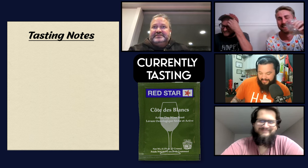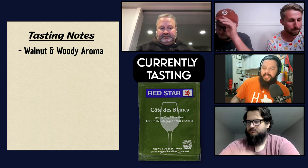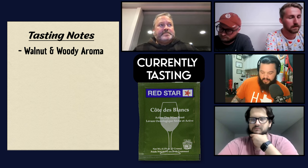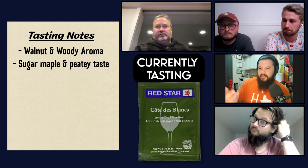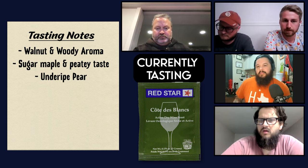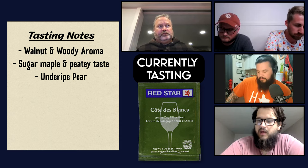11, all right. For this one, I have the aroma. I got walnut and woody, like a Hungarian oak. There's something that came a little sweet behind it, like Hungarian oak does. But then the taste, I got sugar maple, like it was a sugar maple oak. Peat, like from scotch, you get that peatiness on the exhale. That's what I got as well. And then underripe pear. So for aroma on this one, I put that it was pretty similar to the last one, but, apparently I wasn't confident about this, I said maybe a slight vanilla note. And then for flavor, apparently I just put almost identical to 7.